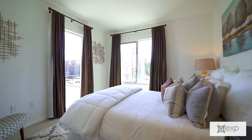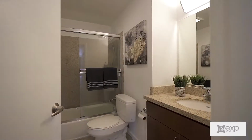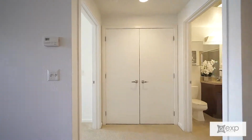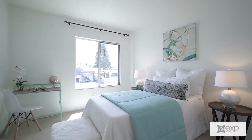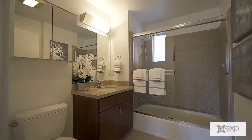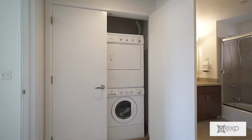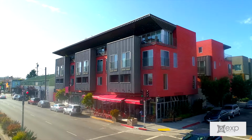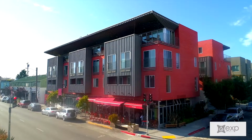The master suite has a spacious ensuite bathroom and walk-in closet. You're gonna love that the second bedroom is on the opposite side of the living area for added privacy. Both full bathrooms offer a sleek design and glass enclosed showers. The home features an in-unit washer and dryer. There is also a dedicated garage parking space for 1 car.